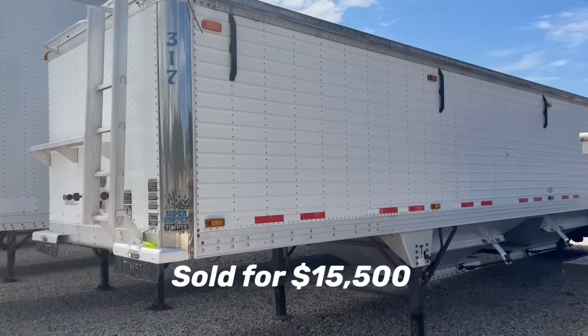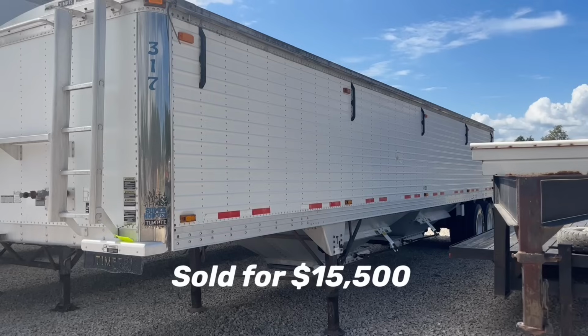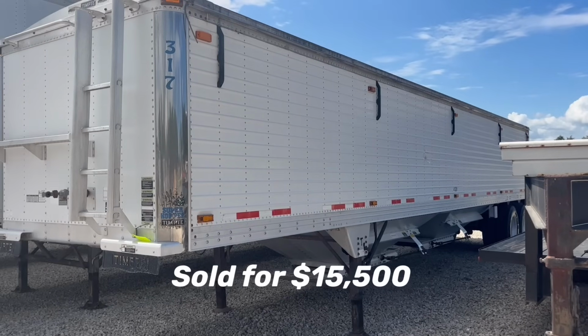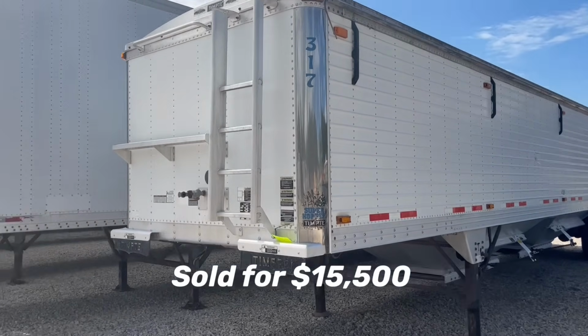This is their Timpte Super Hopper 40-foot double hopper grain trailer. That was being pulled behind that red Peterbilt. Really nice clean trailer. So that came from that same home.